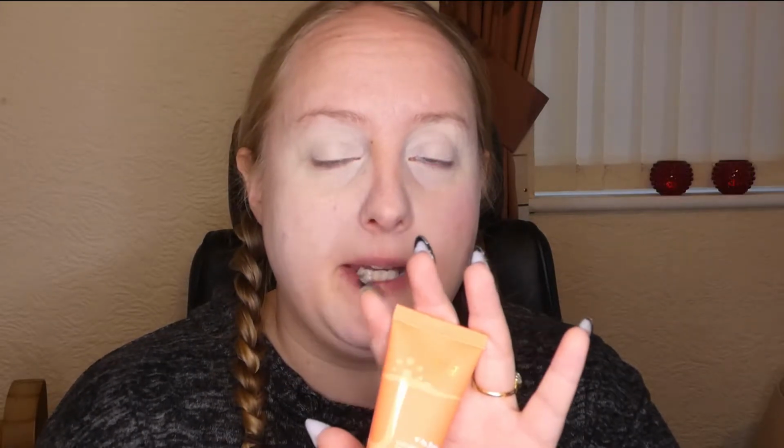So first look, I look a little bit like an owl at the moment because I have used my Juvia's Place foundation as I would a concealer on the eyelid. That's because when I ordered this I accidentally took one that was a little bit too light. So using it as a concealer instead, and it really is very full coverage.